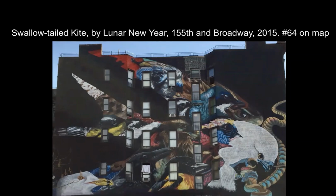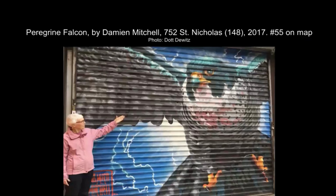So now we're going to look at a couple of large birds, which will be the end of our walk in Washington and Hamilton Heights. And then before we close, we're just going to look at a couple of new directions in the project. So this is a peregrine falcon, the world's fastest bird.